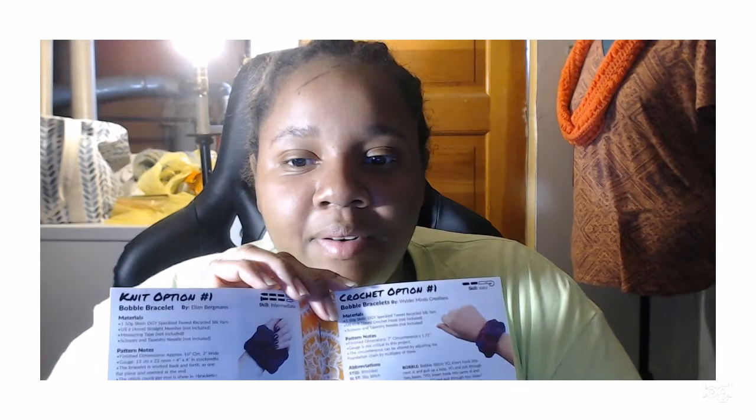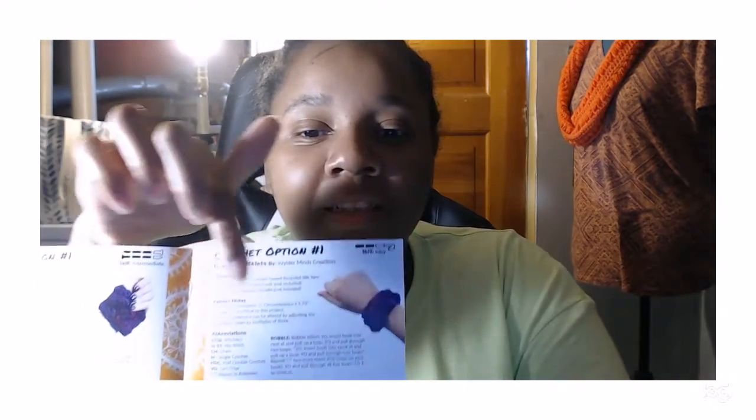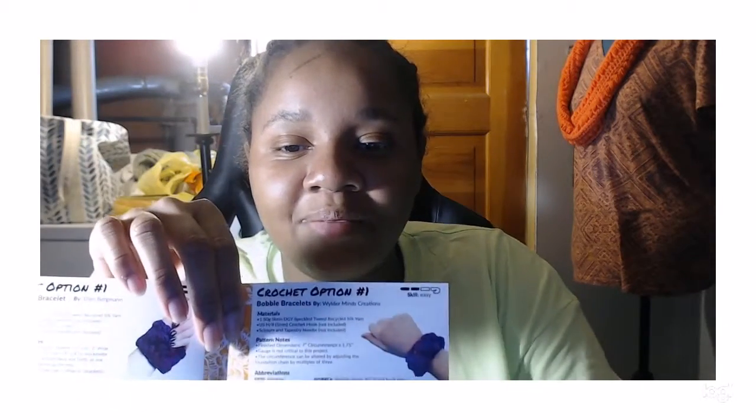Patterns. We have two patterns. So one is a knitted option, and it is a bobble bracelet. It's like an intermediate skill level. Whoa, what was that lag? I have no idea. Anyway, this knit option, inner reflection, only requires one skein, which is cool. That's one thing that I like about these different pattern books, is that they only require one skein of the yarns, which is what you get in the box.